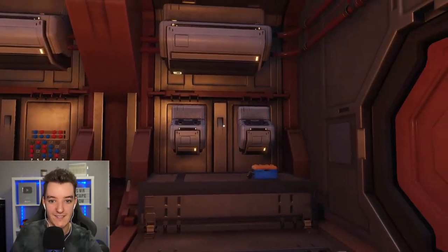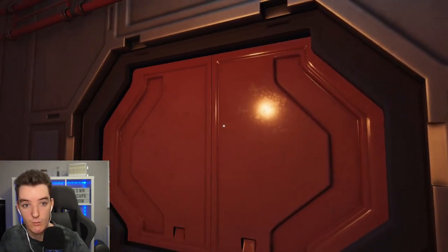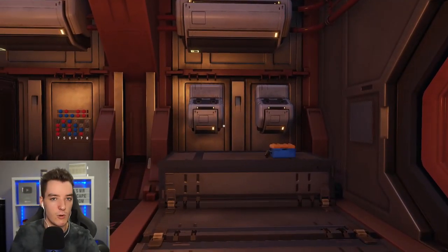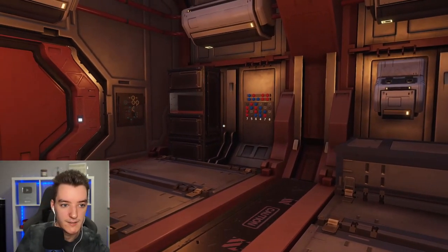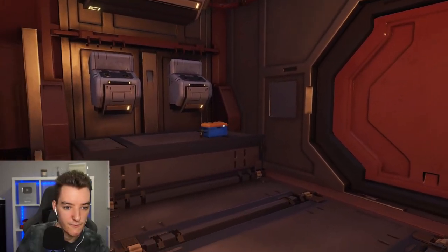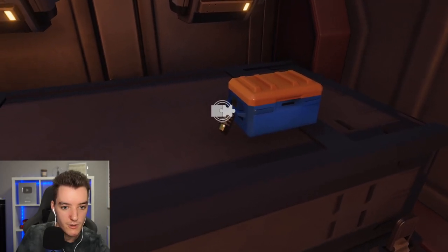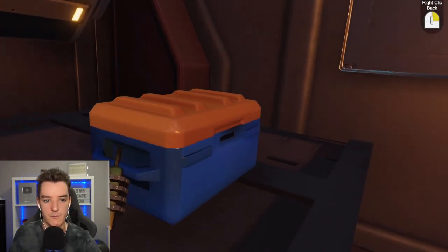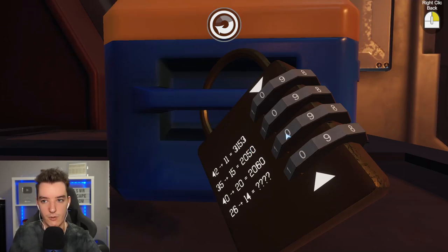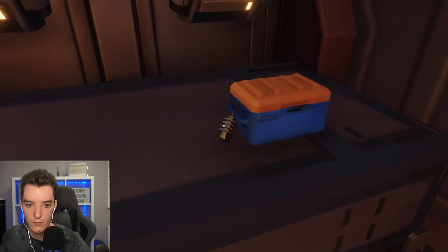Anyways, so we are in this little room, and it looks like this may be what we have to escape, or at least what we have to escape to start with. So let's take a little bit of a look about. So we have, let's see, let's start over here. We have some sort of orange and blue box with a puzzle piece. I would assume that means, okay, we have some sort of combination lock, and we're getting used to the controls here, so we can right click to go back.